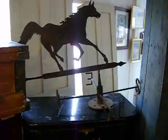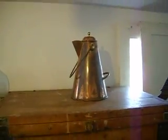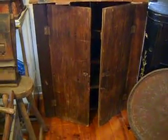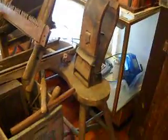Okay, there's a horse weather vane there. It's an early one too. There's some farm type, primitive type doors there behind that. There's a copper coffee pot there. Underneath that is a machinist, I think you call these a machinist chest, right, with the drawers. Nice early one. Under that is a primitive country piece there. Cabinet. The stuff will be a little more spread out here, but that's a nice cobbler's bench there.